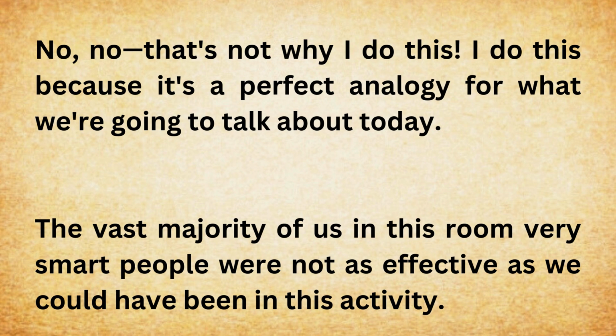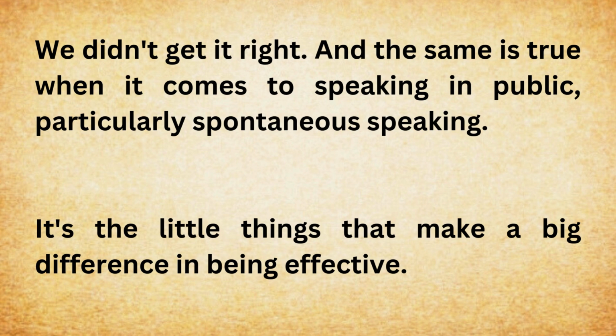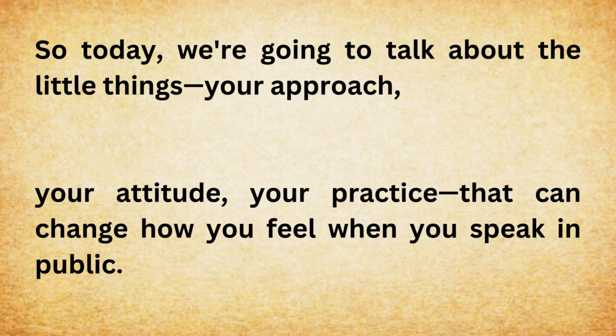The vast majority of us in this room, very smart people, were not as effective as we could have been in this activity. We didn't get it right. And the same is true when it comes to speaking in public, particularly spontaneous speaking. It's the little things that make a big difference in being effective. So, today, we're going to talk about the little things, your approach, your attitude, your practice, that can change how you feel when you speak in public.